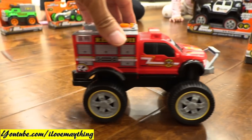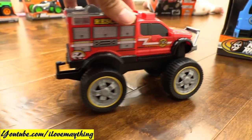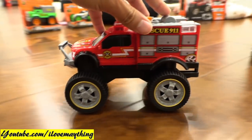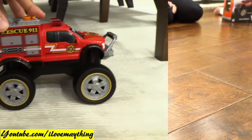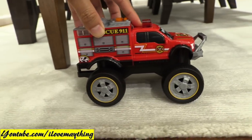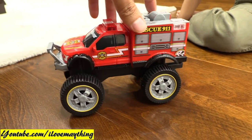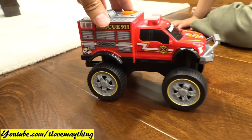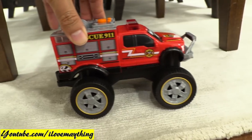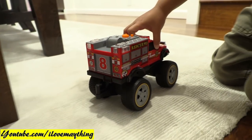Oh, wait. Yeah, it's kind of stuck. It's okay, Marxlen. On the carpet, Marxlen, oh. The wheels do roll on the carpet. The floor is slippery. They just wax the floor. That's why. But on the carpet, oh, see? There you go, boy.